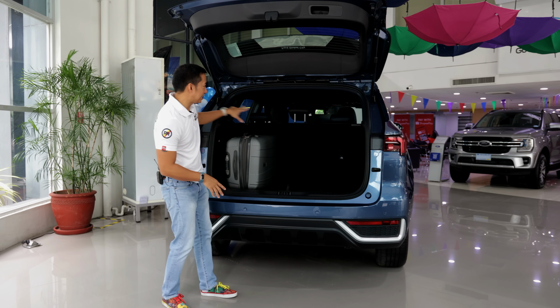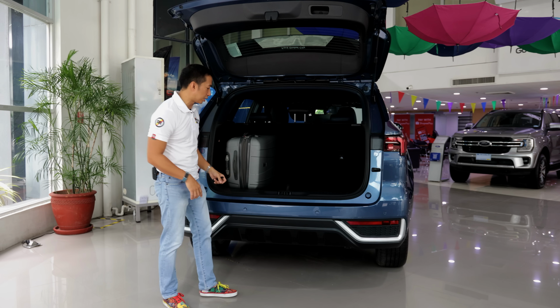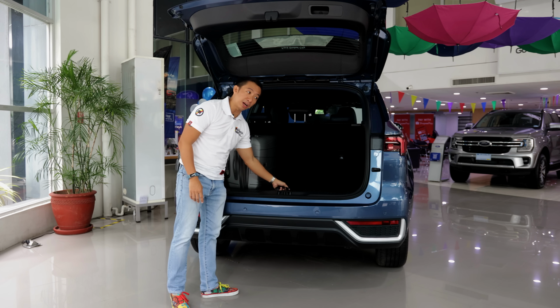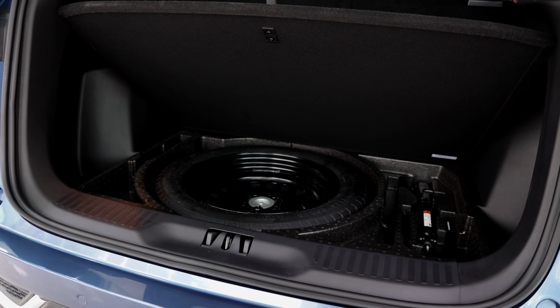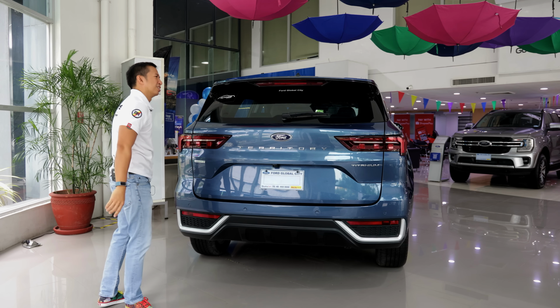Now, of course, the back seats can still be tumbled down to give you over 1,000 liters of cargo space. And if you're looking for the spare tire, it can be found right here underneath the floorboard. Oh, yeah, heavy.